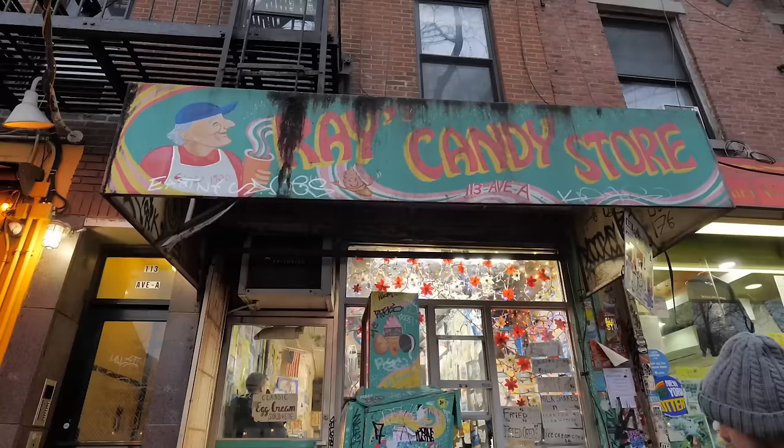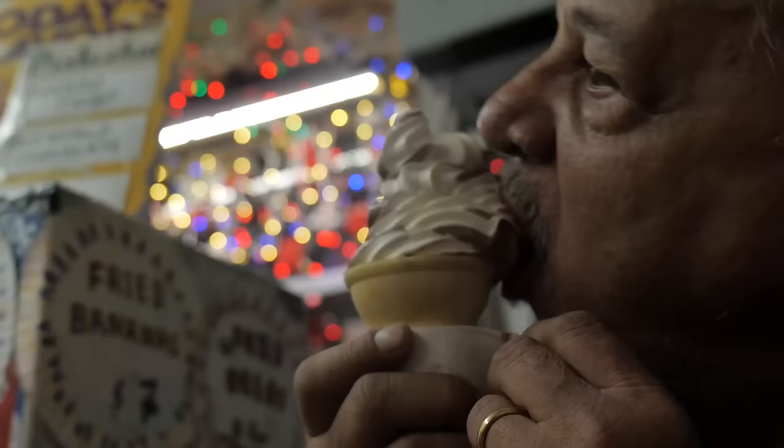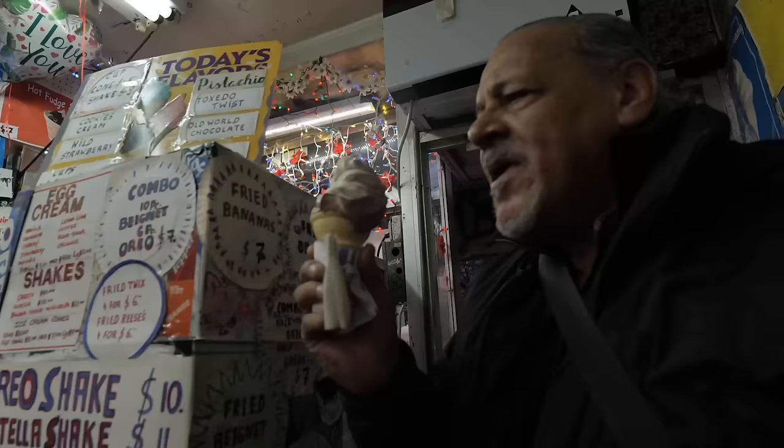I think a spot like Ray's is a reminder that it's okay to be a kid sometimes. It's okay to get an egg cream, milkshake, sundae, fried Oreos. You earned it. The best in the Lower East Side, forever.